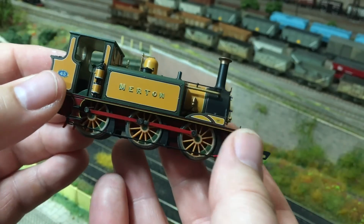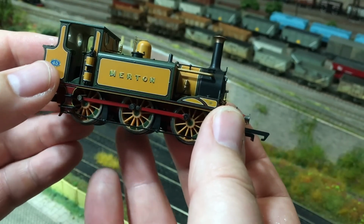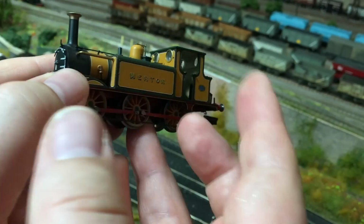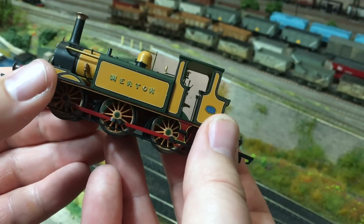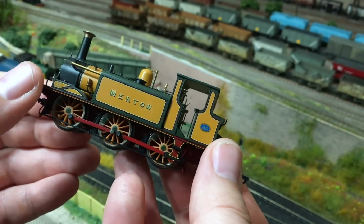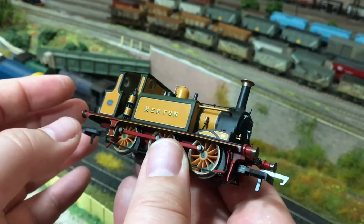The model itself features a 6-pin decoder socket and is relatively easy to DCC fit, although it has escaped any sound installations because space is quite tight inside. Nonetheless, they are faultless performers, and I made it my mission to pick up every single version that Hornby have produced in this particular livery because it is one of my favourites. So I'm putting this in as my number 4 locomotive.